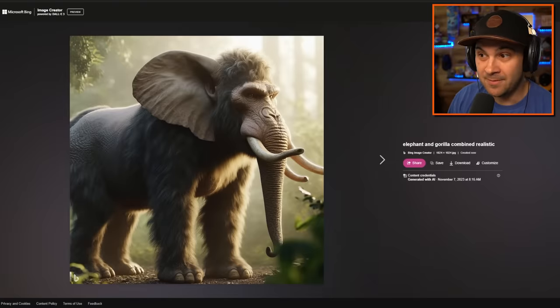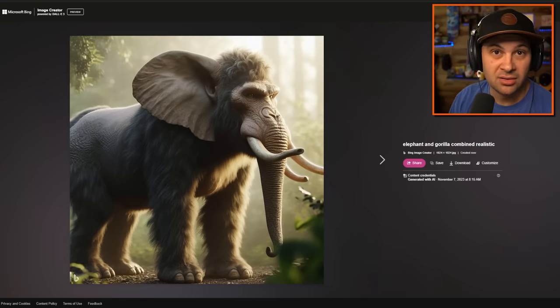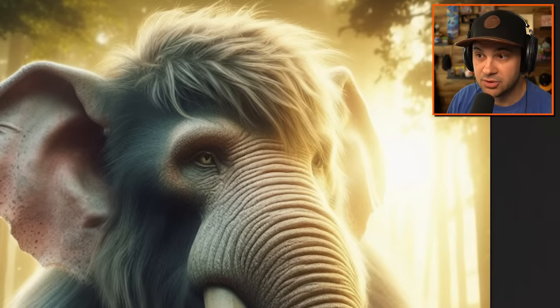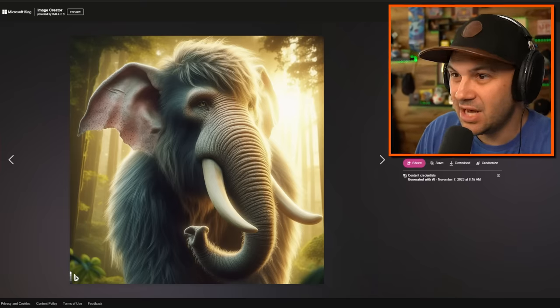Dude, I would not want to meet this dude in a jungle. That is a silverback with an elephant's trunk. That is so cool looking. This guy has great hair, by the way. Just beautiful. It's glowing. Absolutely luscious locks.